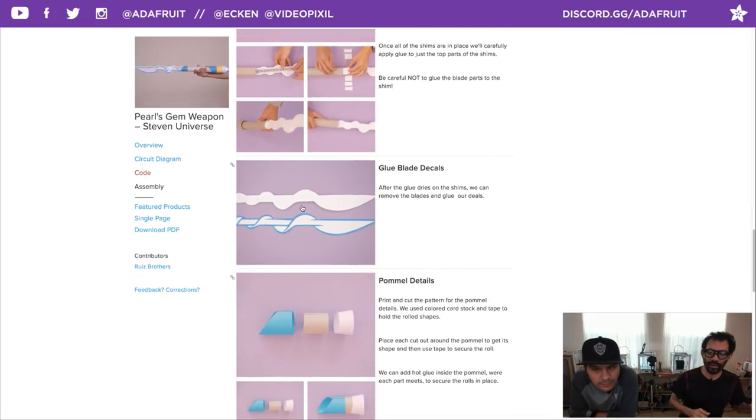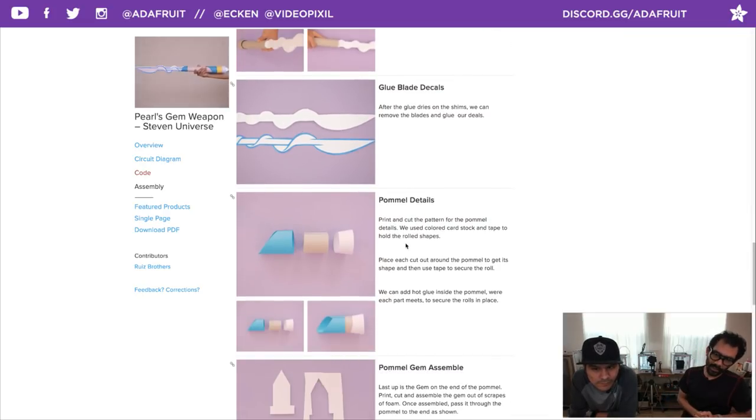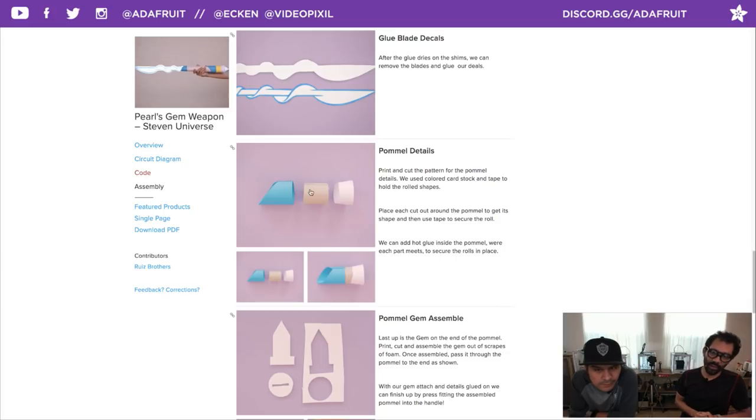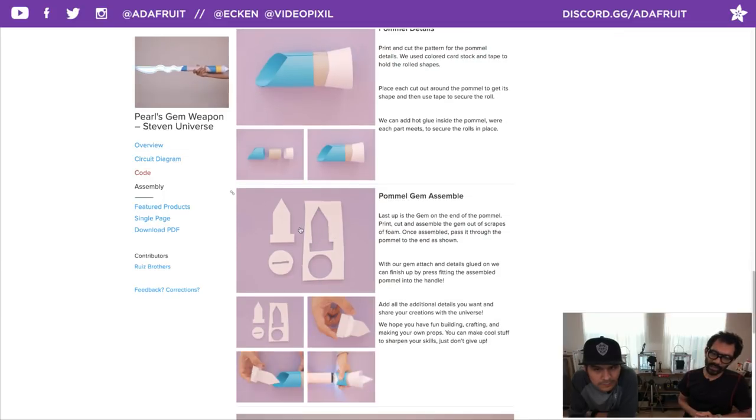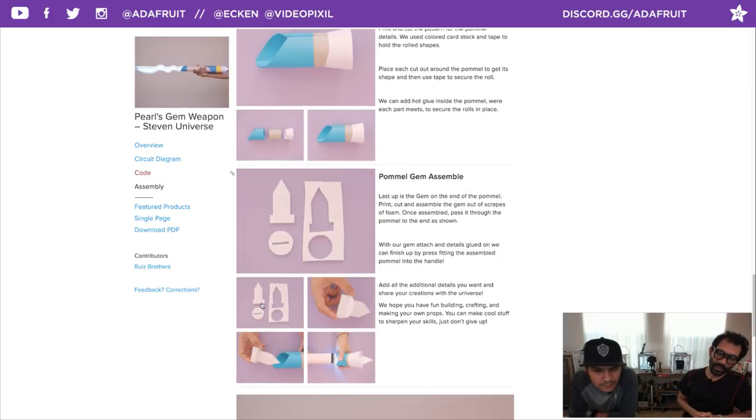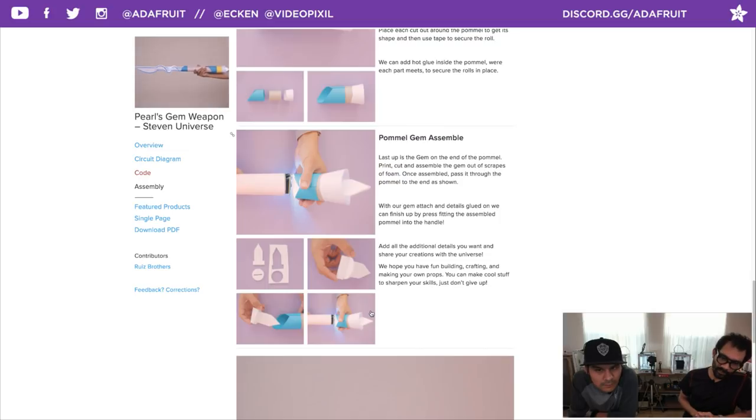I'll show the little breakdown of how to assemble your pommel. Super easy. It's just pieces fitting over each other. Create that little detail there. And then the gem that is at the end of the pommel, you can see here it's just these cutouts from the foam board and just assembled together to form that cool little shape down at the bottom. There you go. Super easy to put together.